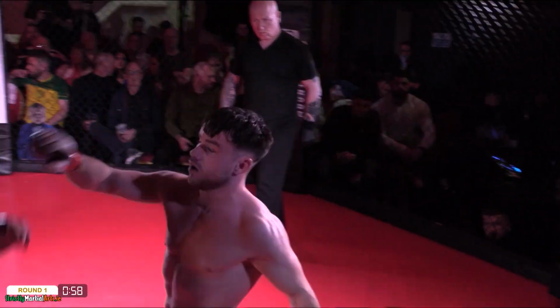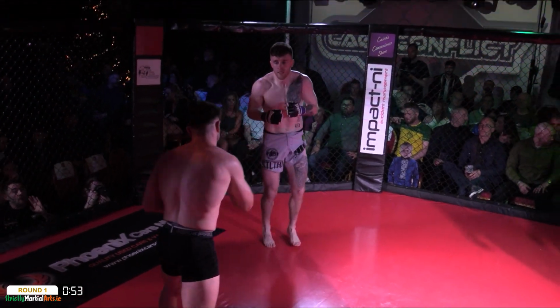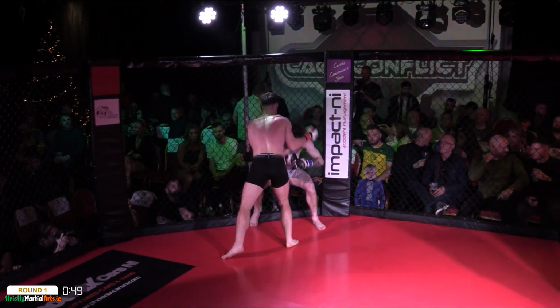Mixing up his shots here with his hands. Good head movement to get out of trouble. And nice footwork by Andrew. Tries to drive to the body. Oh, nice big shot. Counter by Breslin.